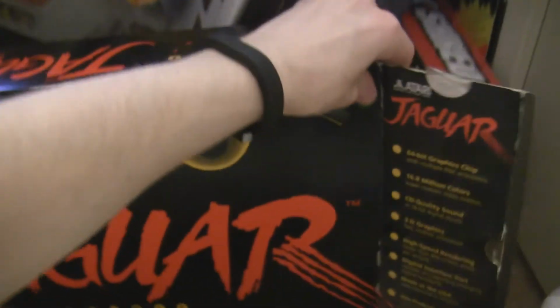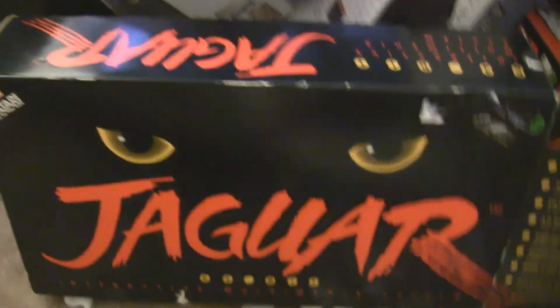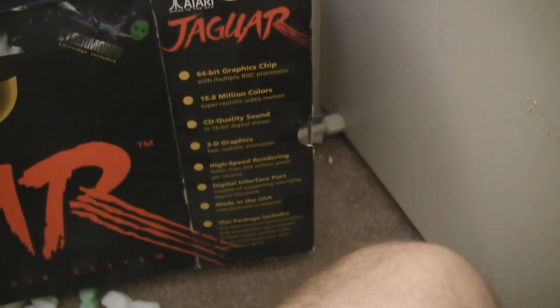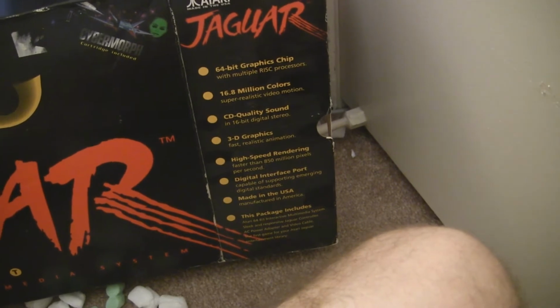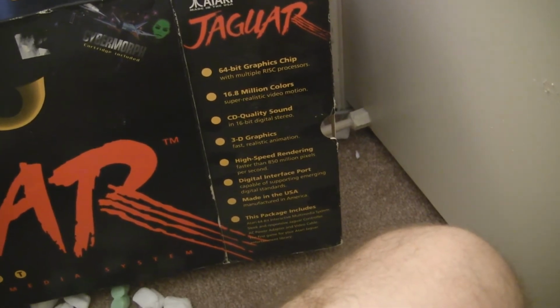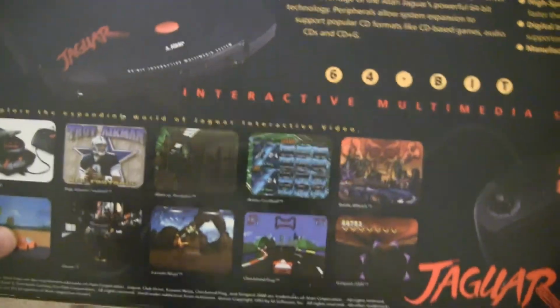So, this is the coolest thing I have because it's, of course, the Atari Jaguar. And everyone loves the Atari Jaguar. It has 64-bit graphics chip, multiple RISC processors, 16.8 million colors, blah, blah, blah. Made in the USA, manufactured in America. That's a bullet point, interestingly. So, on the back, they have the Jaguar CD, some games, none of which are exciting.